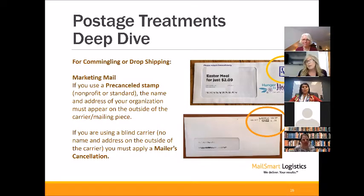If you're using a stamp, and no other method of affix, no mailer's cancellation, no nothing else, you must have the company name and the address on the outside of the carrier envelope, either in the front or the back flap. And if you look at the sample above, above that was the name of the organization and their address. So it's really critical that that's presented either on the front or the back flap.